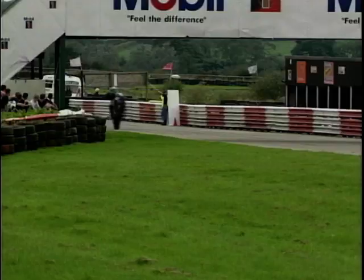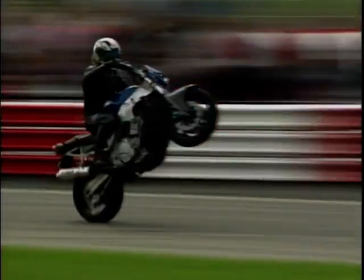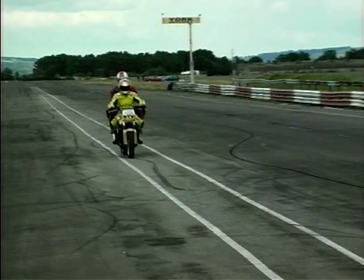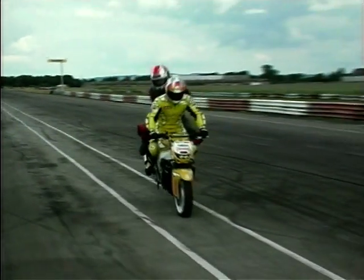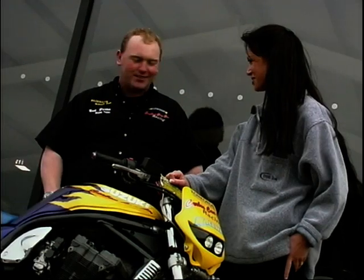A lot of people just rev them and hope for the best, but if you get the front wheel as high as you can, it takes a lot of bottle to do it, but you get used to it, you get comfy with it. Get the wheel as high as you can, you don't have to use the power then, you just use the grunt of the engine. And you're just always hovering over the back brake. Yeah, keep your foot over the back brake at all times. It can get you out of some sticky situations. In case of emergency. Yeah, if you need it.